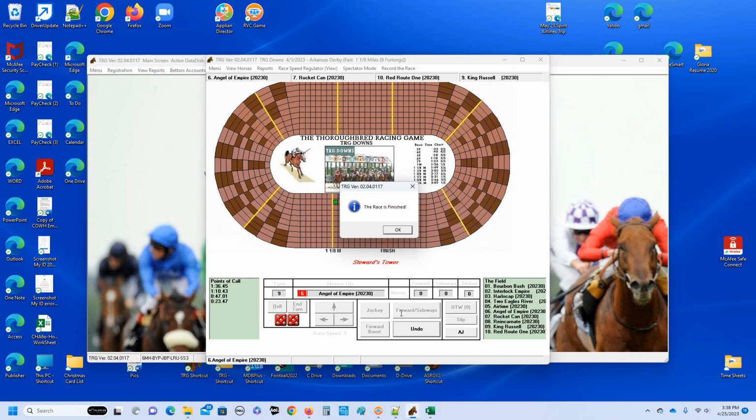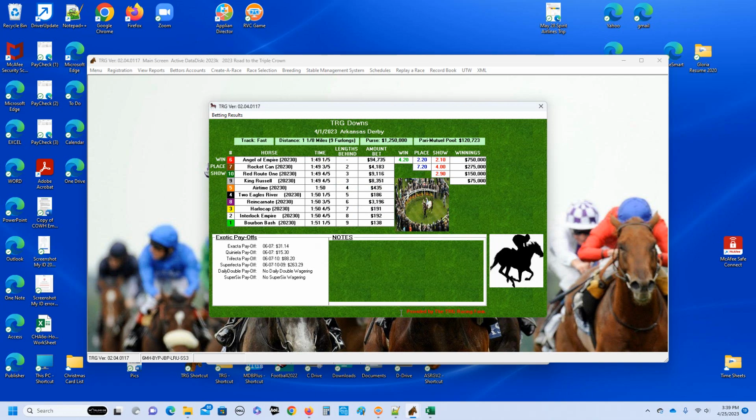Oh, interesting race that was. Angel Empire was not the leader until the final turn of the race. It was Angel Empire, Rocket Can, Reroute 1, and King Russell, the top four. Angel Empire wins a whopping $750,000.